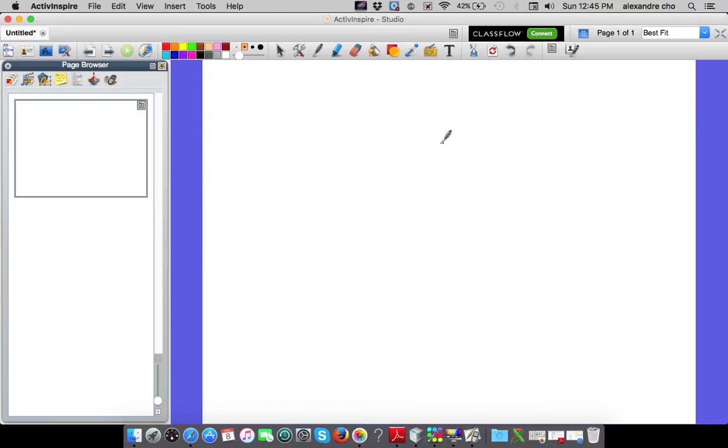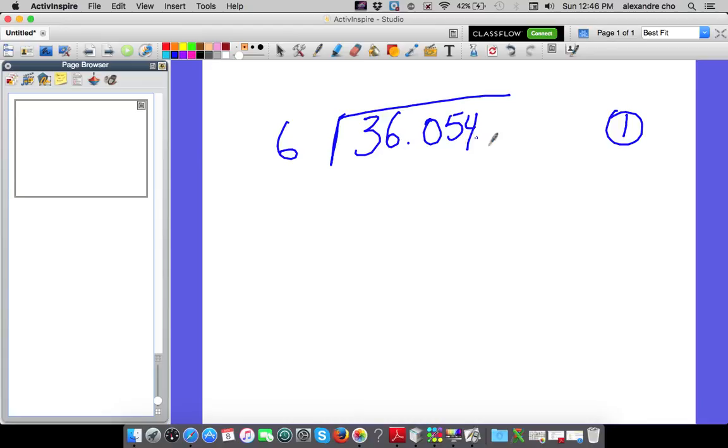6. Kitchen sink leaked 36.054 liters of water during the past 6 months. What was the average amount of water leaked each month? So this much was leaked total in a period of 6 months. So how much water was leaked for one single month? All right. So 36.054 estimate, just make it 36. 6 stays as a 6, so 6 going to 36 6 times. So each month, 6 liters of water was leaked.